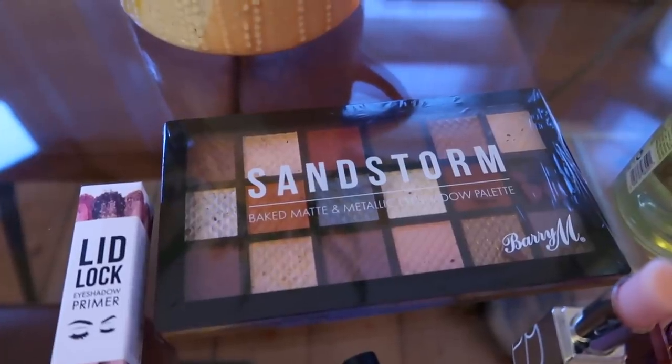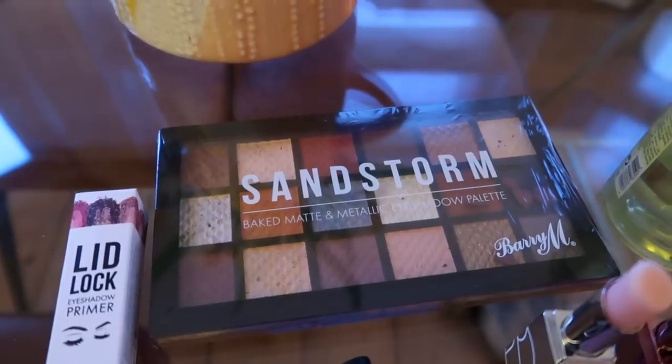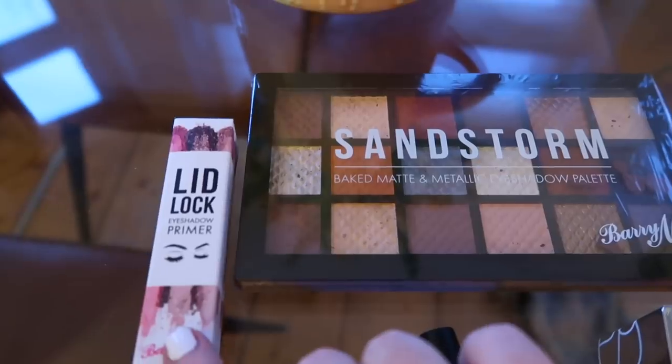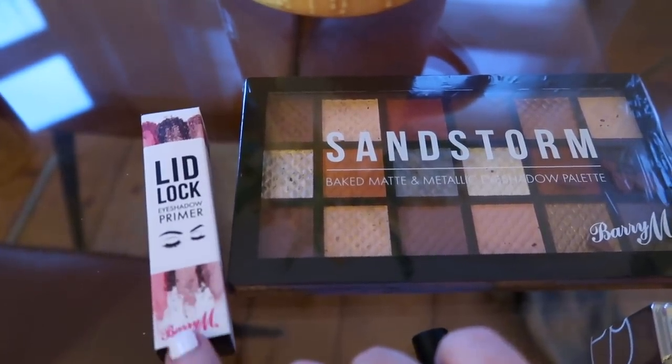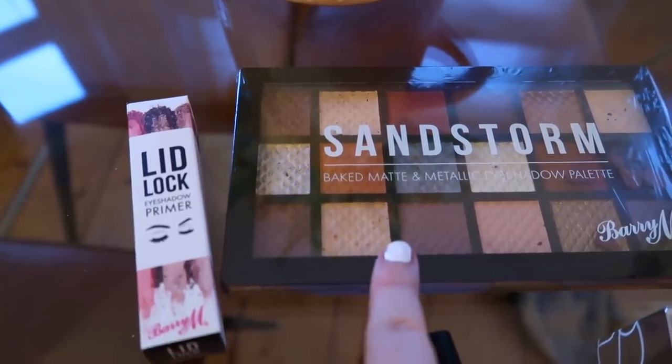Then from Barry M, we've got their Sandstorm palette. It says baked matte and metallic eyeshadow palette. That actually looks beautiful as well. And to go with that, I've got a lid lock primer. I've never tried a drugstore eyeshadow primer, so I'm excited to try this one. Thank you to Barry M for this.